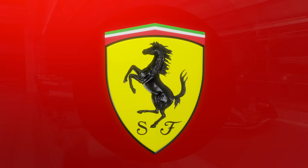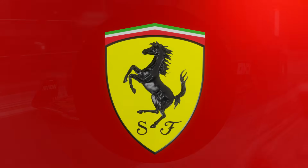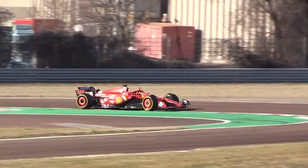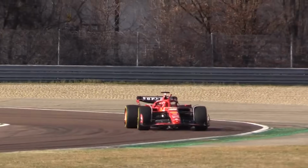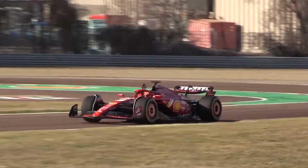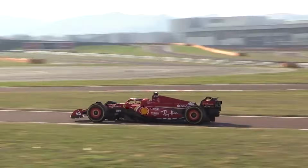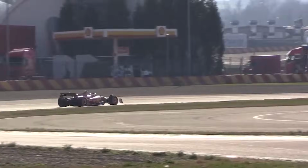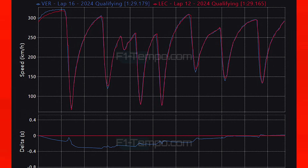For Ferrari, today is a day of what could have been. They were and will be the closest rivals to Verstappen and Red Bull at the moment, so much so that the fastest lap from qualifying didn't actually come from Max Verstappen, but instead it did come from Charles Leclerc in Q2. To show this, I've brought up the Q2 lap from Charles Leclerc, and we're going to compare that to the pole lap of Max Verstappen.